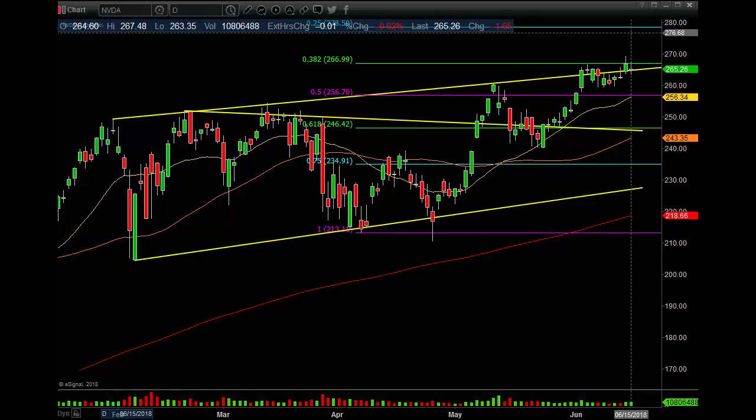Today we're looking at NVDA, AMD, Tesla, and MU. We follow the daily, weekly, monthly time frames. We use technical analysis here at StockBookie.com.